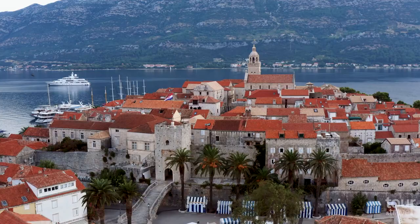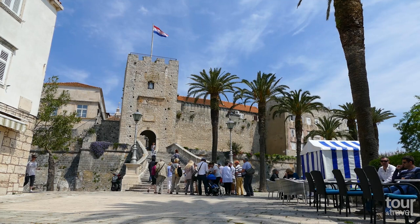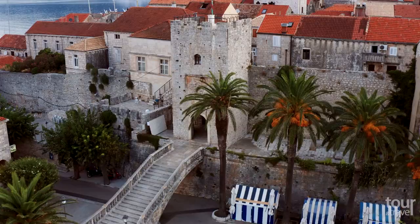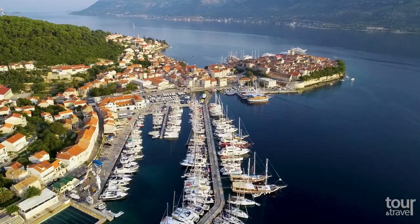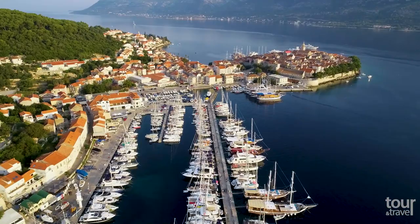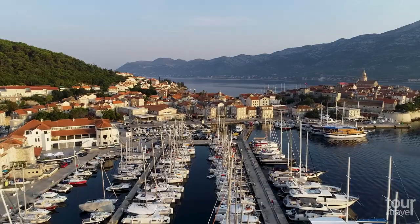The entrance to the old town is guarded by a massive city gate, a remnant of the defensive walls built in the 13th and 14th centuries. It is an outstanding example of medieval European war architecture, making the town one of Croatia's best-preserved medieval fortified towns. In Korcula Bay, near the city walls, there is also the main port, and, especially in the warmer months, you can admire the many moored ships and magnificent yachts here.